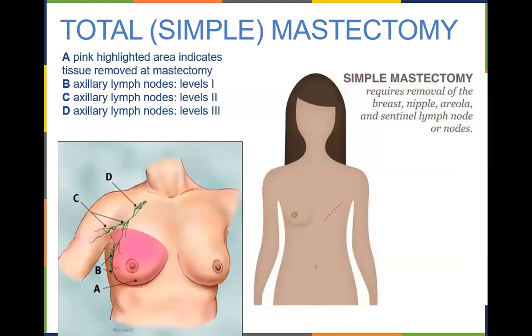Now, total mastectomy, the simple mastectomy, you take out the breast, you take out the skin, take off the breast, take off all the lymph nodes all the way up along in here. So all the axillary lymph nodes, because you don't know if the cancer cells have spread to the lymph nodes. And it's not so much we're concerned about the lymph nodes becoming cancerous, but the lymph nodes lead to the whole body.